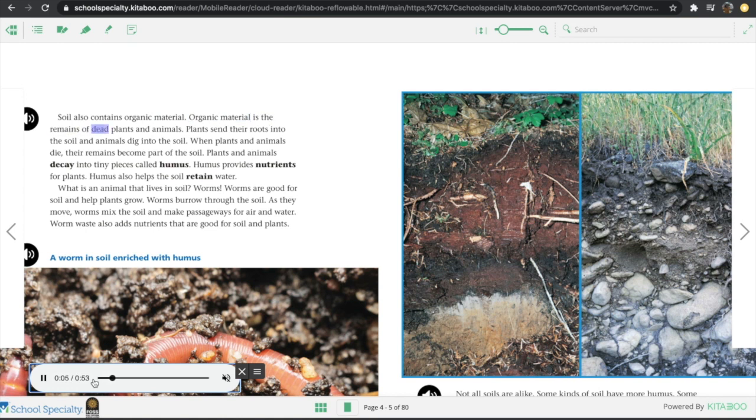Organic material is the remains of dead plants and animals. Plants send their roots into the soil, and animals dig into the soil. When plants and animals die, their remains become a part of the soil. Plants and animals decay into tiny pieces called humus. Humus provides nutrients for plants. Humus also helps the soil retain water.